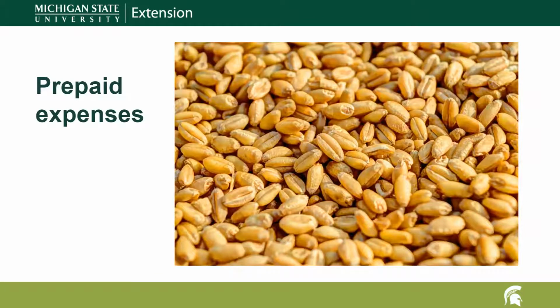Prepaid expenses. Seed is a typical one. It's a payment made for a product or service in an accounting period before the one in which it will be used to produce revenue.